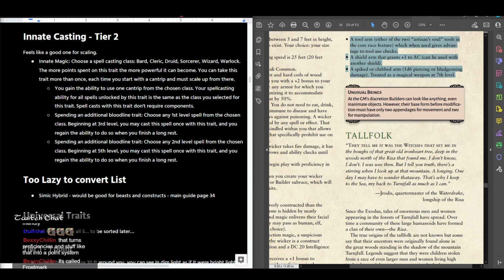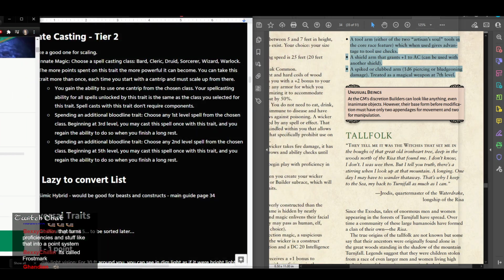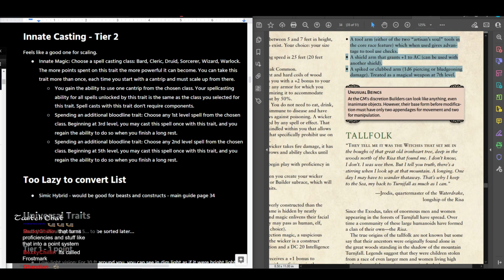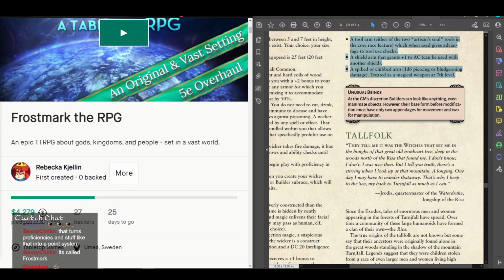Frostmark. All right, hold on. Let's see. Frostmark RPG. I see that there's a link on Reddit. What is Frostmark RPG Kickstarter launch? All right. Okay. There we go. All right, let's see what we got here.